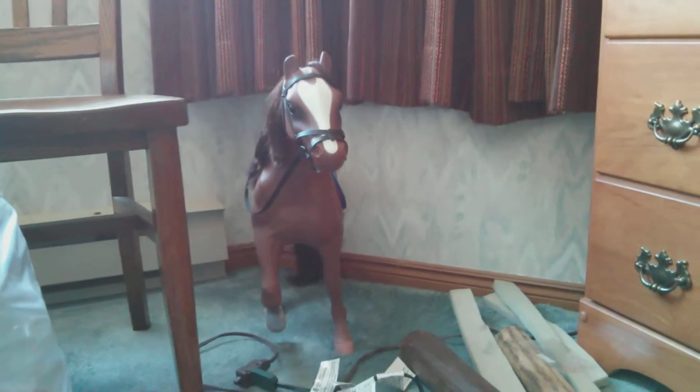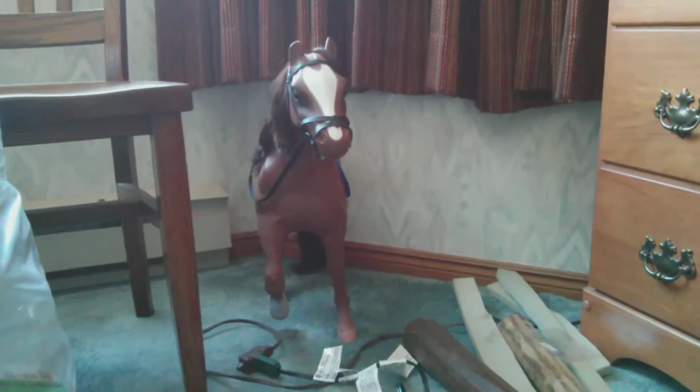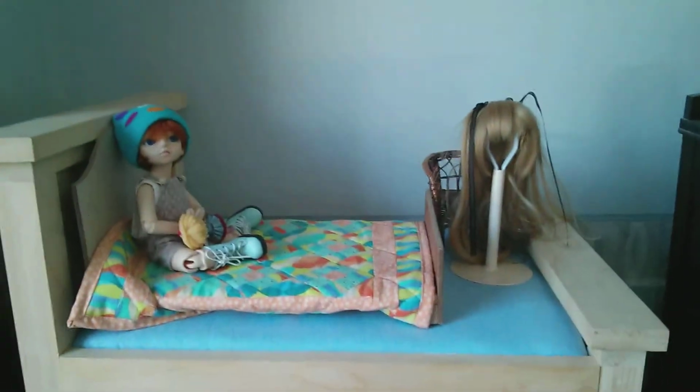But they're huge, and so it's a little pesky for storage, but he can't fall anywhere from there, so that works for me. And my dog is never mucked with him, so that's good too. And we have over here, on top of a dresser that you'll see in a minute.